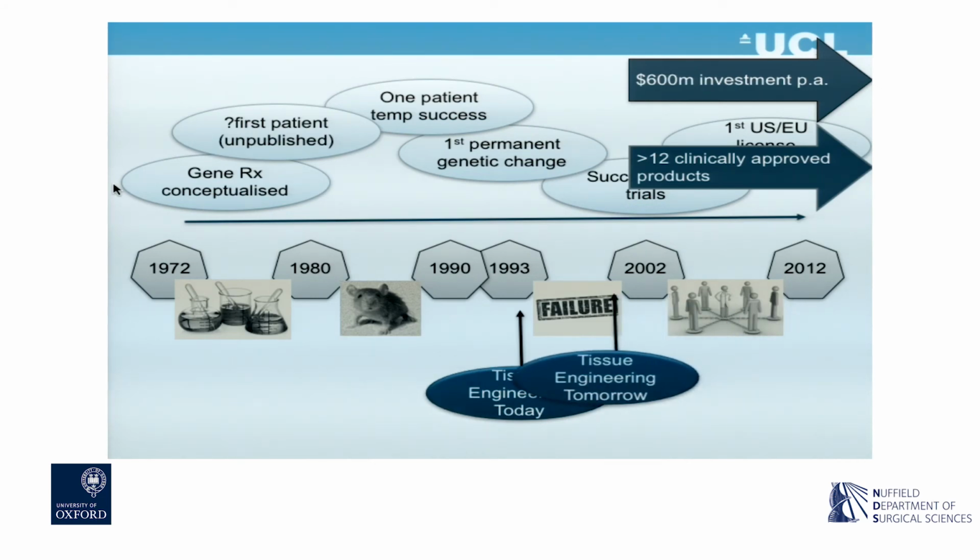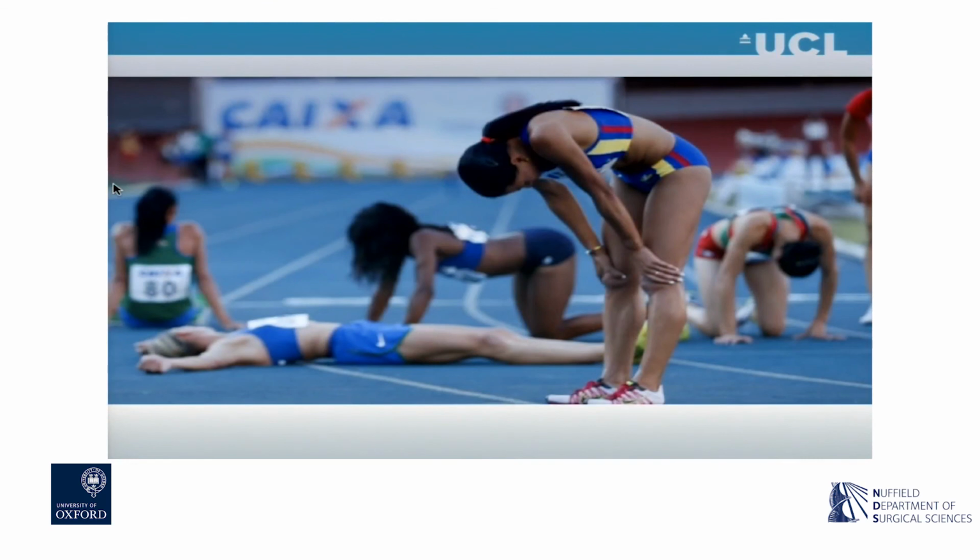However, listening to people like Atala, like me, like Harold Ott, who's doing the heart work, like Doris Taylor, Steve Badylak, people who are out there trying to do these clinical trials and gradually overcoming hurdles as they appear, I think we can bring this down a lot, particularly if we work with our regulators and our funders and our organisations to do it. So it's not a valley of death. It is a race. We will get to the end.